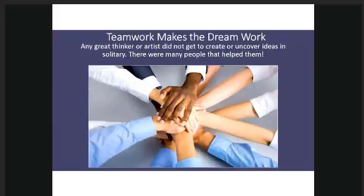So some of the emphasis here is going to be teamwork makes the dream work. Any great thinker or artist didn't create or uncover ideas in solitary. There are many people that helped them. And you know that most great leaders, whenever their idea becomes popular, always fall back on saying, well, you know, I couldn't have done it without my team. I couldn't have done it without my team. That's what collaborative thinking is all about, being able to sit down with a group and bounce ideas off of each other and try to see the bigger picture.